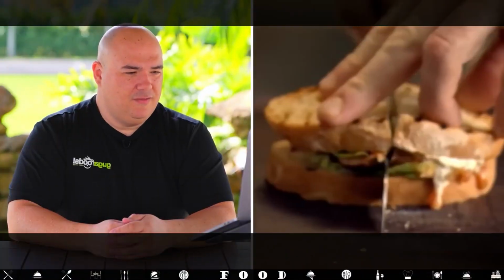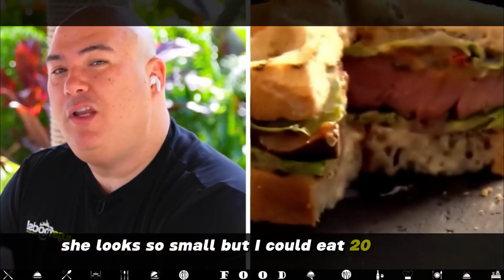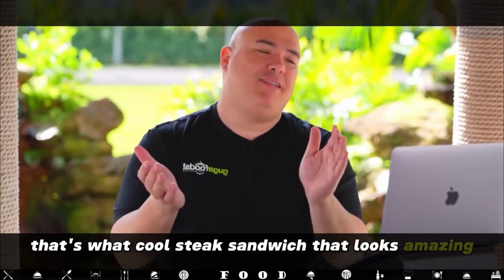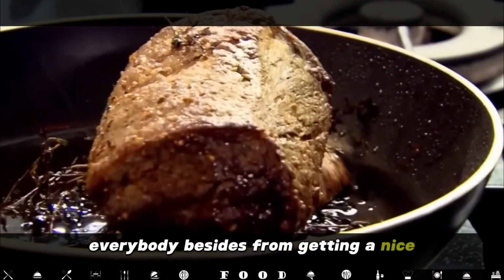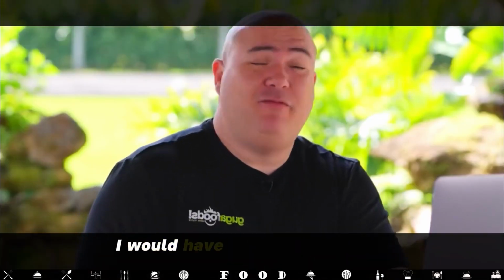Very nice. There's only one problem with this sandwich. It looks so small, everybody. I could eat 20 of those. That's what I call a steak sandwich. That looks amazing, everybody. Besides getting a nice, beautiful crust and basting a lot more with butter, those are the only 2 things I would have done differently.